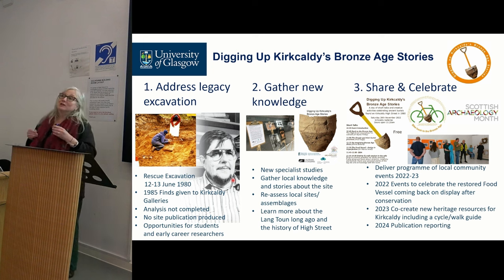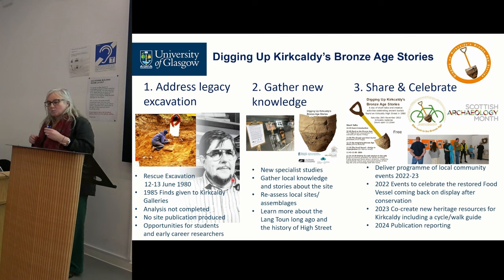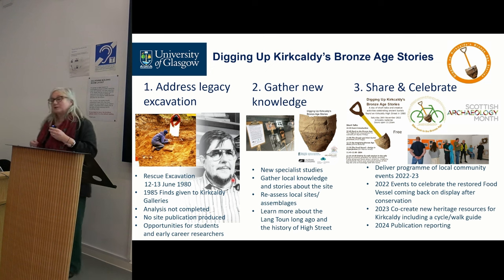So our project, Digging Up Kirkcaldy's Bronze Age Stories, was very much to try and find out something about this excavation because it had a very meagre documentary archive. We wanted also to think about how we could use it creatively for opportunities for early career researchers and also for students, both undergraduates and postgraduates.